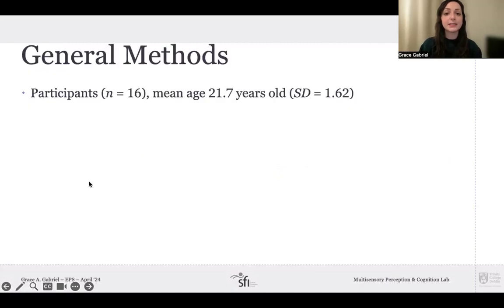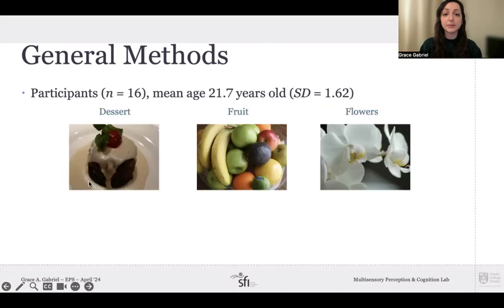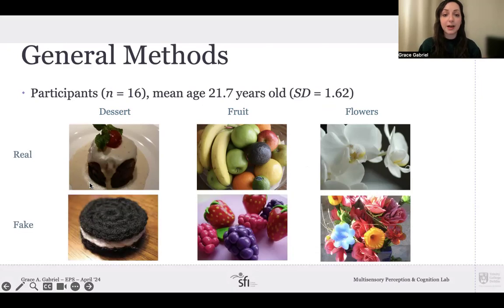So we presented 16 young adult participants with 300 images. These images were of objects that belonged to one of three categories, so either dessert, fruit, or flowers. Furthermore, half of the images from each category were of real items and the other half were of fake items. These images were presented either in color or in grayscale, and participants' task was essentially to judge each image and say whether they believed it contained a real item or a fake item, and they did this in an MRI scanner.